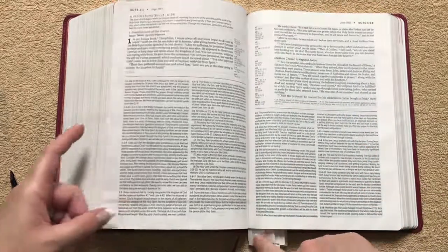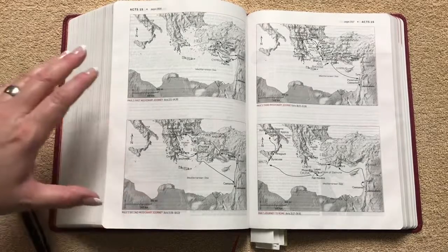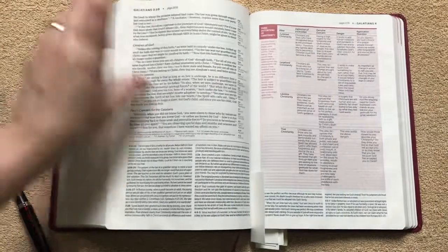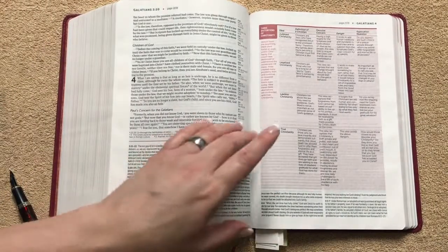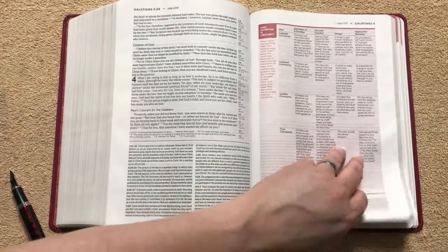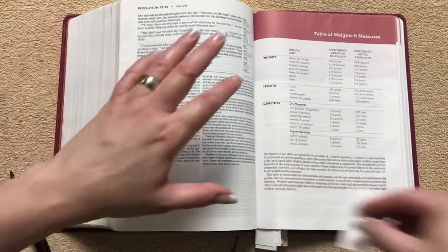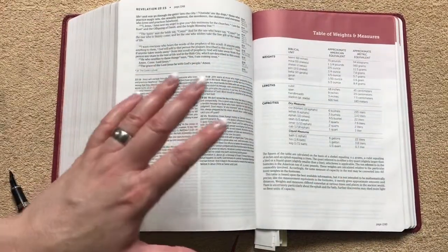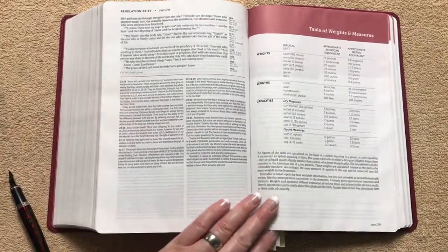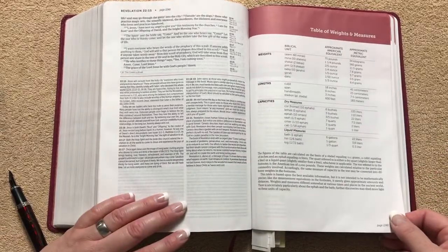Then we get into our introduction for Acts. We're going to have a 2-page spread of Paul's missionary journeys. We've got 3 distortions of Christianity, so I found that chart pretty interesting. So lots of helpful stuff in here. A lot of people might find the notes kind of basic, but it's just a great Bible to give to new believers. I give out a lot of these types of Bibles to new Christians, and they find it a lot less overwhelming than other study Bibles.